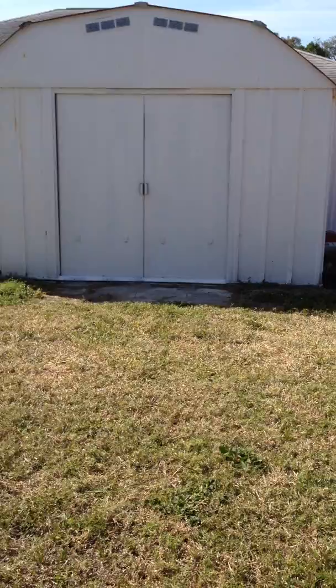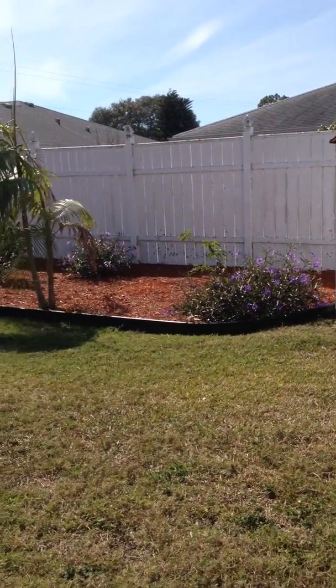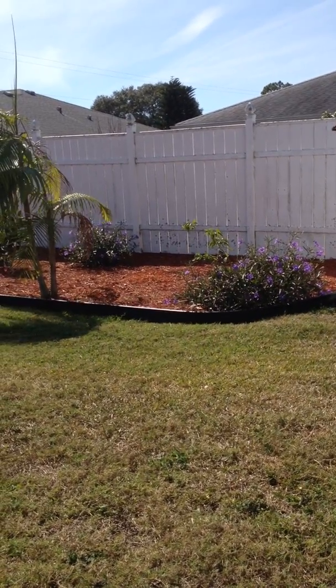So that's basically it. We are done with the backyard. Just got to wait for everything to grow. Basically just wanted to enclose it and get a little more privacy back here.